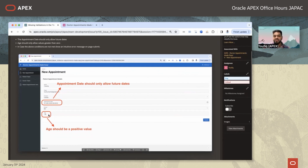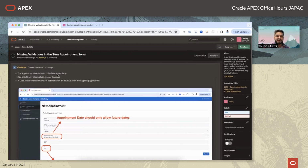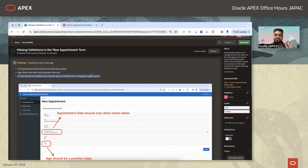That's true, right? Age cannot be negative value, and I have to immediately fix it. Otherwise, it will corrupt my database data, right? Also, the bug report mentions that in case the above conditions are not met, we should show an intuitive error message on page submit. So as a first step, I will have to fix this immediately.